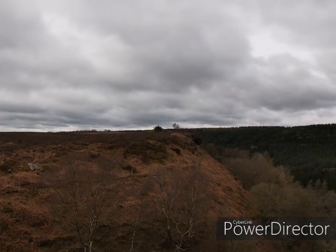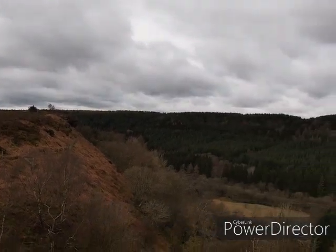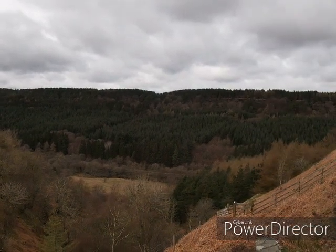Back over that way, Skelton Tower. Stunning.